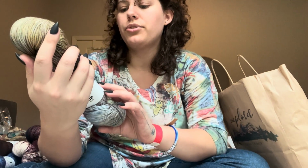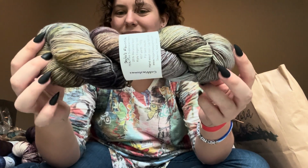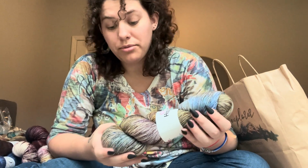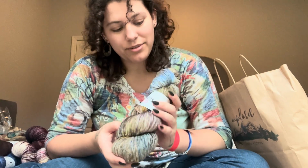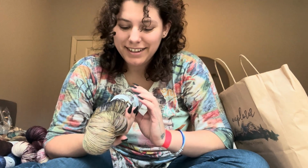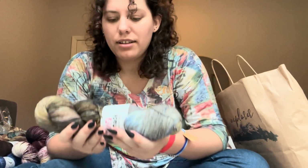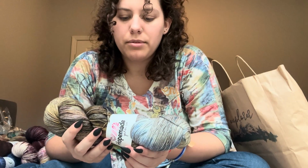And the colorway is JoJo's Favorite, which is a 75-25 base. So I wouldn't call these my usual go-to colors, but something about this colorway just really speaks to me. I don't tend to go for like these blues or anything very much, but something about this really called to me. So I had to pick this up. Oh, JoJo's Favorite, maybe that's the base, because it also says Cobblestones on it.